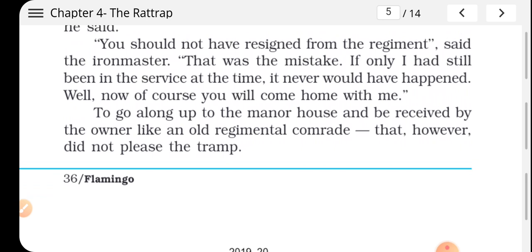Now, the ironmaster said that it was your mistake that you resigned from the regiment, from the army. If I had been there, I would have changed your thought and you would not have resigned at that time. So the ironmaster said, come to my home. So the ironmaster invited the rat trap seller to his home, thinking that he knew him.